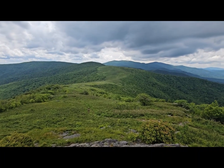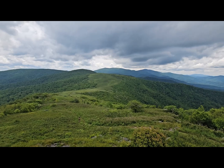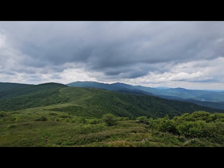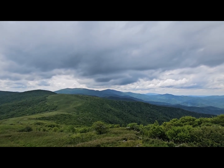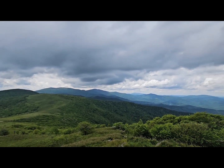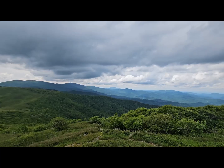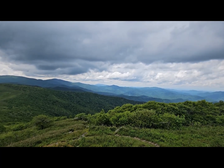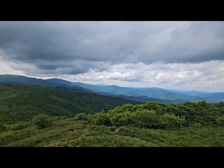That's Little Hump right there in front of us. Off in the background, Grassy Ridge Bald, Jane Bald, Round Bald, Roan High Knob, where we stayed last night. And that mountain, prominent mountain off in the far distance, Unaka. That was our campsite, night 1.